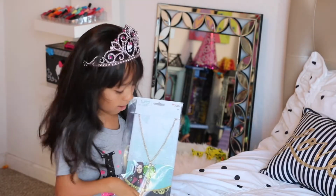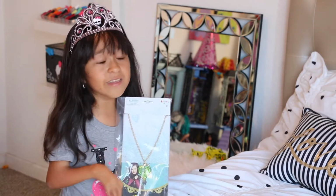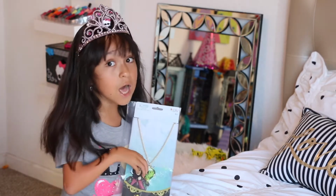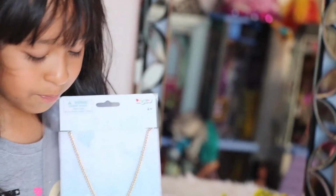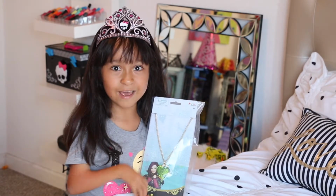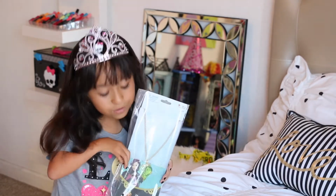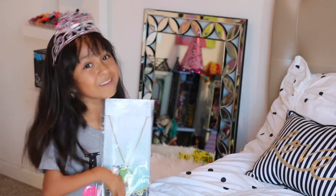This next item, I am going to be talking about this Mal necklace. So first of all, I want to say this is the best thing I have ever received, and I love the detail. And here is Mal right here on the side. So this is actually really cool. When I got this, I was like, "Oh, what? No, I didn't get this, right?" But then I was like, "It's so cool." Comment down below if you think we should do a review of this beautiful necklace. Let's get on to our next item.